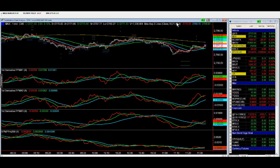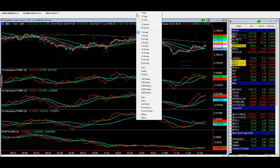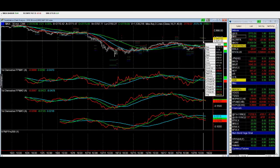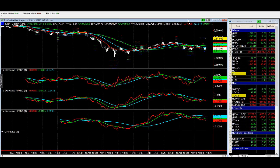But the patterns are pretty clear. Like I said, if we look at the upside, let's do that just to give you some parameters for the rest of the day, the rest of the session, is these ranges right here. 2778 is a pretty good number. It's about 7 points higher, so we probably stay between 78 and 60.